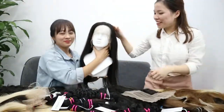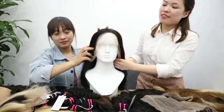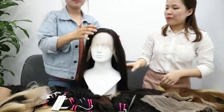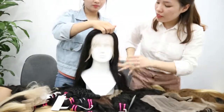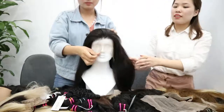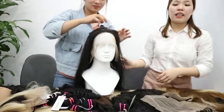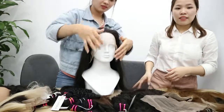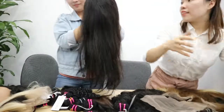And the last one is a very popular type of hair extension. This one is for lace wig, frontal wig. You can see. And we have three textures: straight one, wavy one, and curly one. You can see inside. You can see the cap.